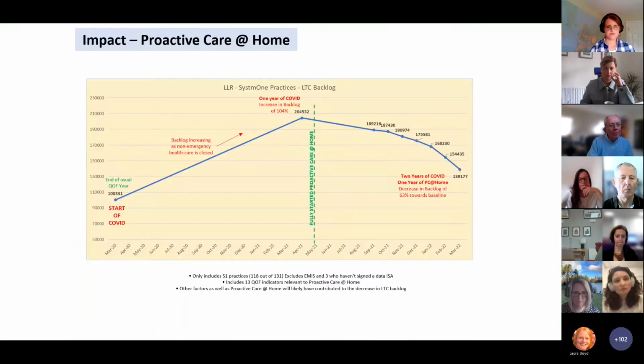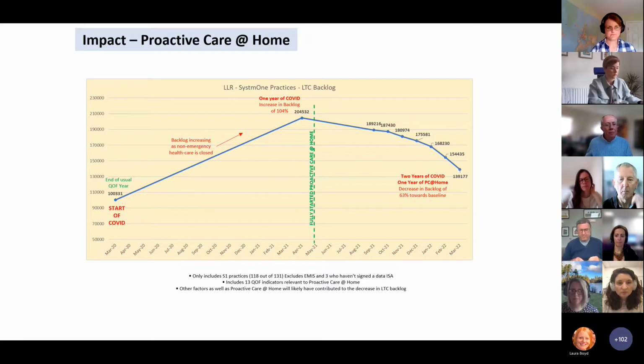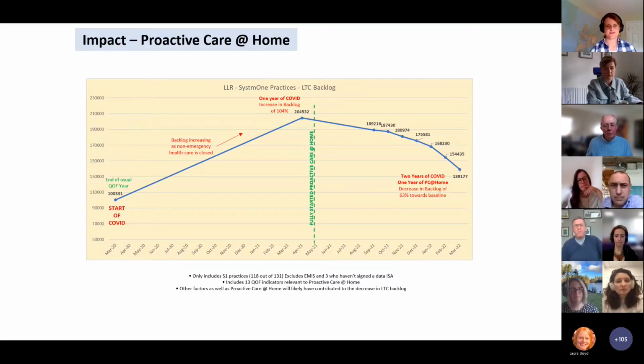One of the things that I particularly wanted to show, and hopefully this slide isn't too small, maybe you can zoom in, is showing the overall impact that we've had, or that we are perceived to have had. So when we started, pre-ish COVID, which was March 2020, just as things were kicking off, over that year, as everything was closed, we ended up with just over double the amount of patients that hadn't been seen, which is the number at the top there, so 104%, and they are patients who should have been optimised through QOF but hadn't been. And then the green line shows where we started with implementing proactive care at home, and then as you can see, it's now started to come back down again over the year, which is fantastic.